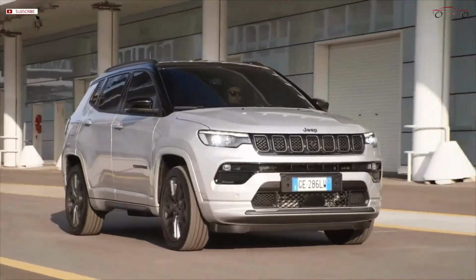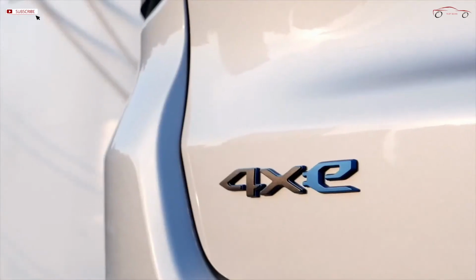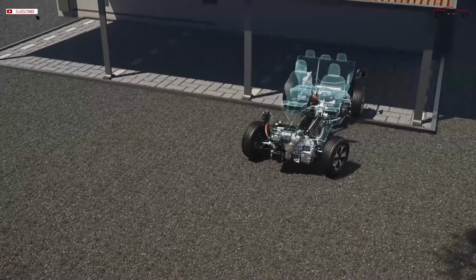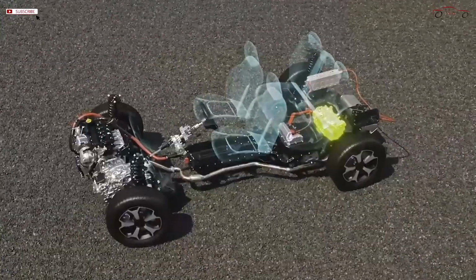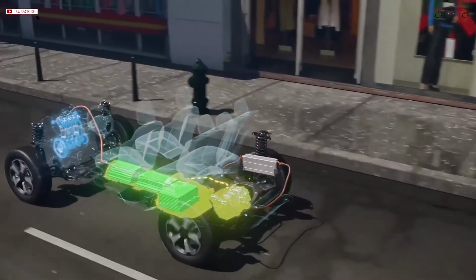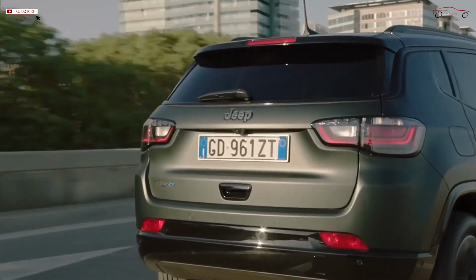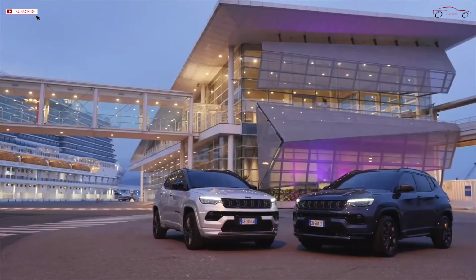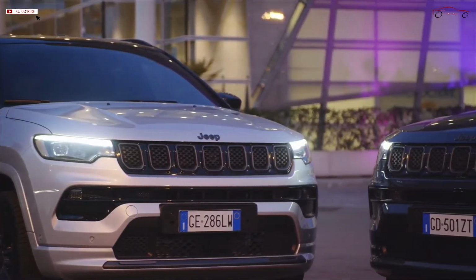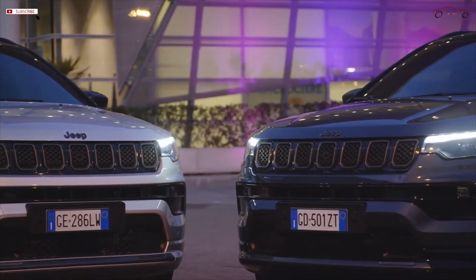in the WLTP cycle. Customers seeking Jeep's unbeatable four-wheel drive will find the plug-in hybrid 4xe models, the 4x4 Evolution by Jeep, 190 or 240 horsepower, thanks to the extra 60 horsepower provided by the rear electric motor, with average CO2 emissions between 44 and 47 grams per kilometer, and average consumption between 1.9 and 2.1 liters per 100 kilometers.